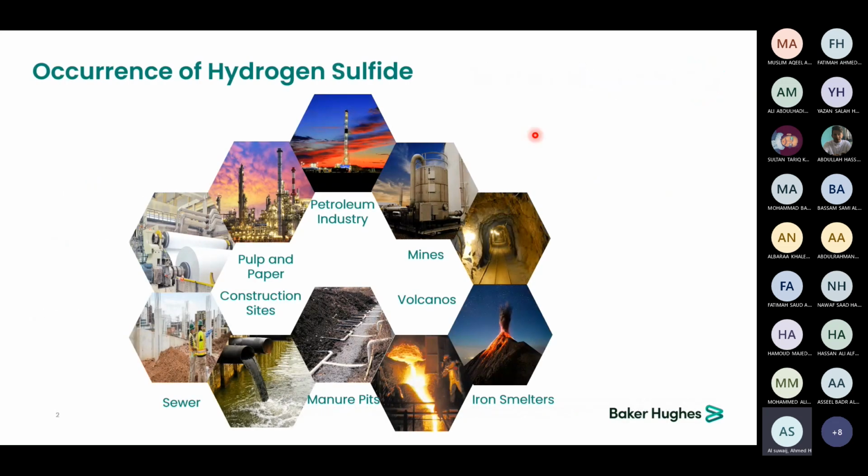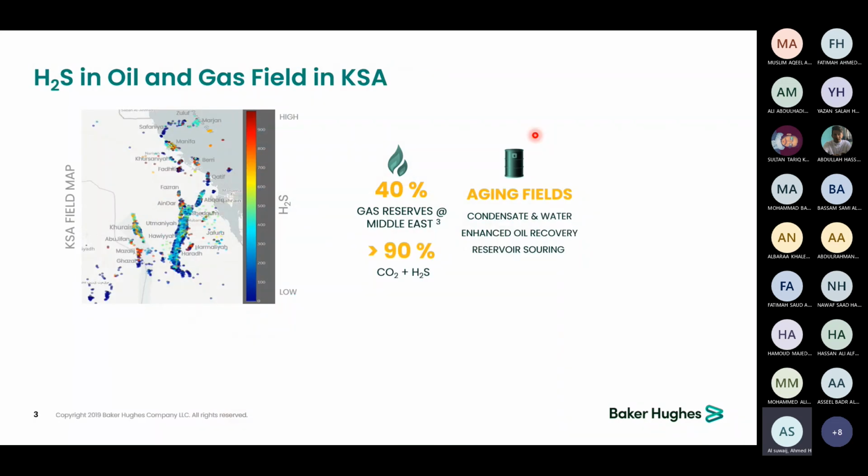For example, you can find H2S in the petroleum industry, in mines, in manure beds, and in many other industries. So if you are going to work as an engineer, the likelihood of dealing with H2S is high, and it's good practice to raise awareness of it. As I'm coming from the oil and gas industry, I'll give more attention to oil and gas. If you look at the distribution of gas wells around the world, 40% of gas wells are located in this area, in Saudi Arabia and the Middle East.